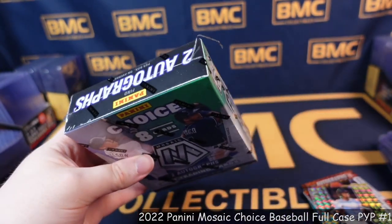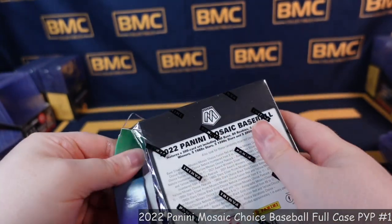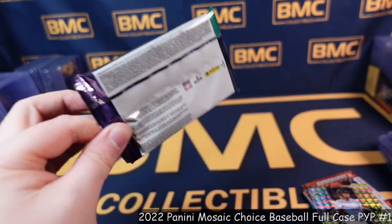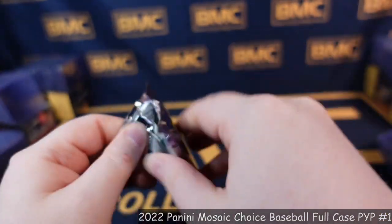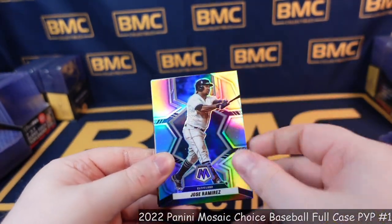Good luck, everybody. Remind you now, if you don't get a single card in the break, messages, your shipping will be refunded. Get that $5 back. Otherwise, you will receive a skunk pack in the mail.